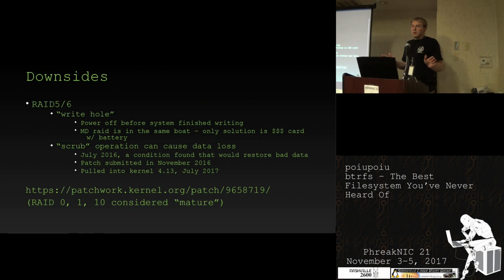However, if you're using kernel 4.13, that was pushed in July 2017, that fix is in there. If you go to kernel.org, on the patchwork, they say RAID 0, 1, and 10 are considered mature. They firmly say, go forth, do great things. RAID 5 and 6 are still described as heavily under maintenance and development and experimental.